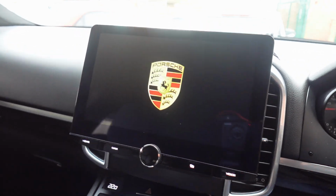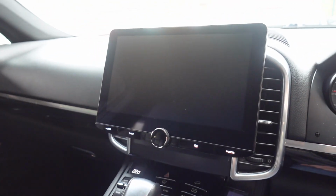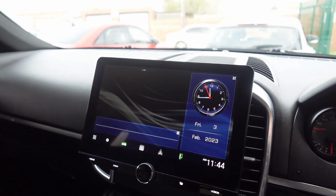Bosh. Get rid of the disclaimer once that comes up. Now I shut the windows because the engine's a bit noisy.